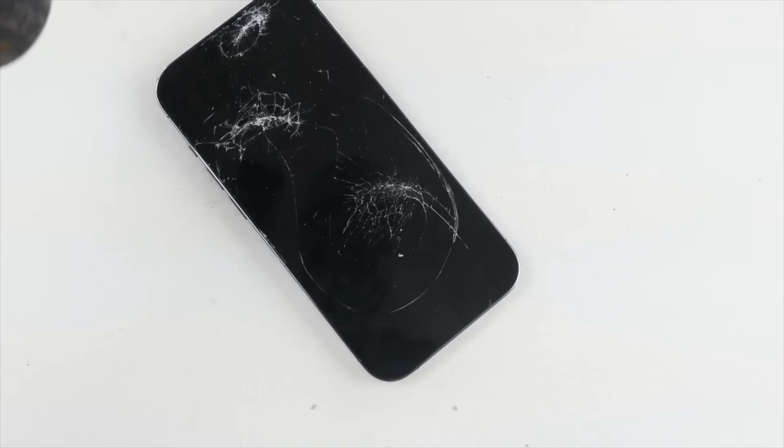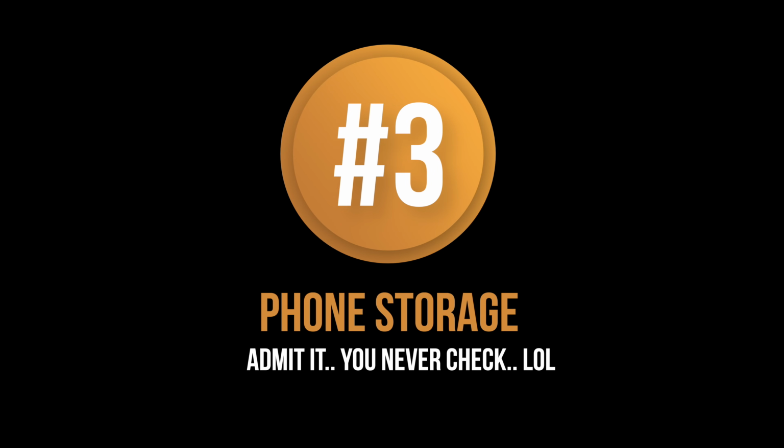Now, if you don't owe any money on the phone and it looks like TechRack's tested the phone, then it's time to upgrade. Number 3, how much storage do you have left on your phone?